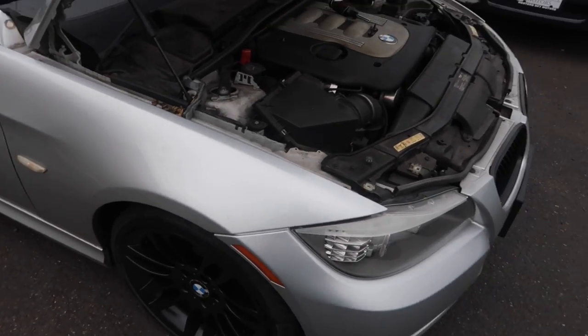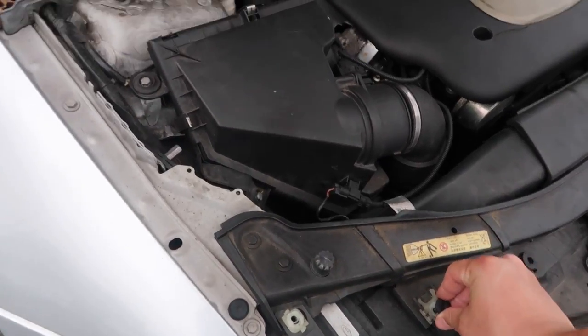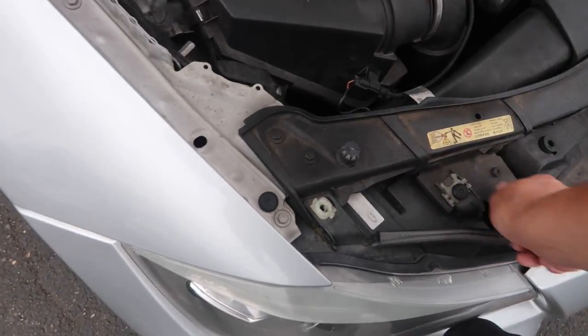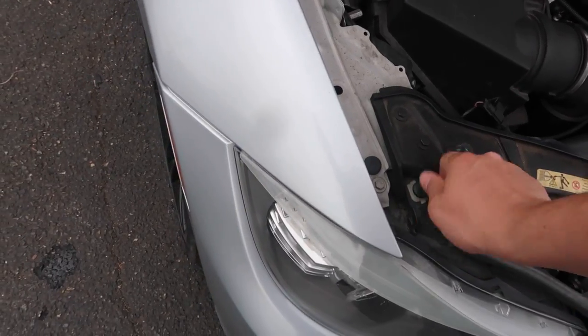Okay, so I do need to start it. I am going to start it. Let's actually put this in here. So I'm going to start it and turn the wheel and see if I could reach the little cover. I do think there is a cover to get to the bulb. Okay, I'm not gonna be running it for very long, but this is a true cold start.